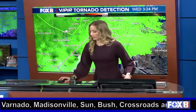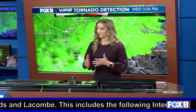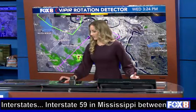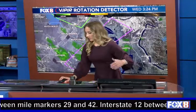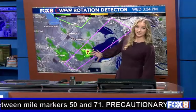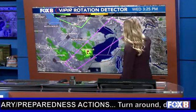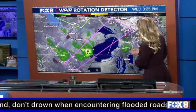So we want to make sure that you are not trying to get out there and see these storms or take pictures, even though we do want that confirmation. We just want to make sure you're in your safe space right now. So we are getting a little bit of another area of rotation over towards Raceland and Lockport. Now that's not as strong as what we're seeing inside this tornado warning, so we're more concerned here south of Bayou Gauche, but this is also moving towards the West Bank and Marrero, so we have that concern as well.